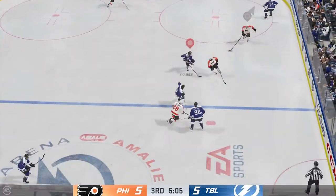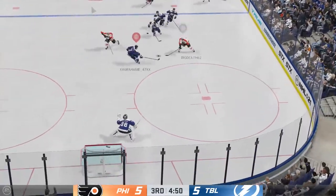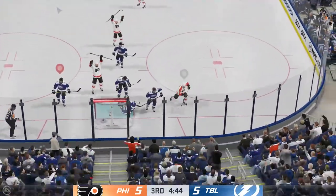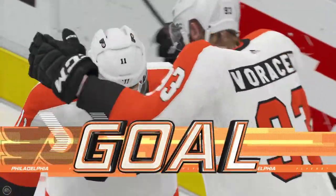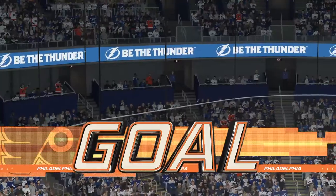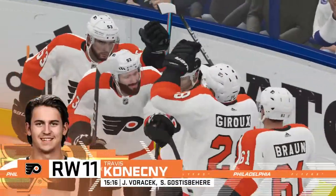The Flyers gain possession along the wall. Quick feed to Konechny. Look out, a 2-on-1. Scores! And that's the hat trick! To get it done on the road is a really special accomplishment. You're dealing with checkers, you're dealing with the line matchup, and it doesn't matter where you are, 3 is a great night.